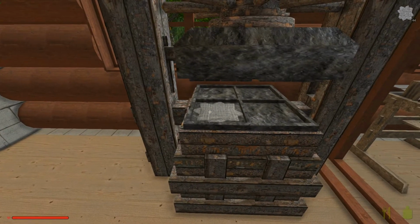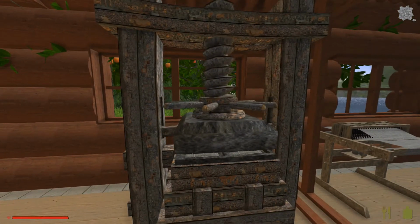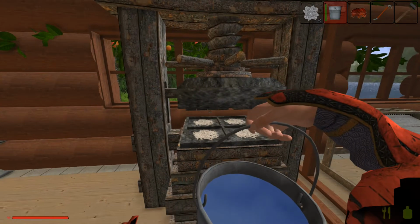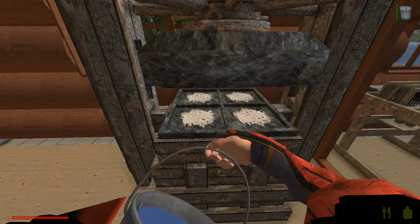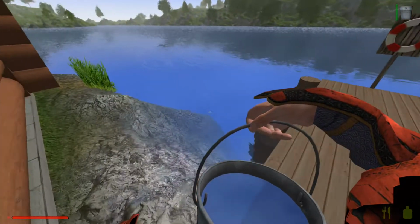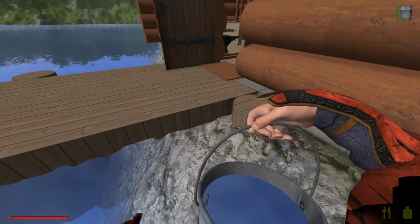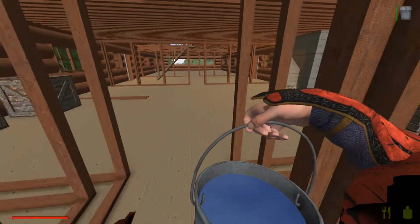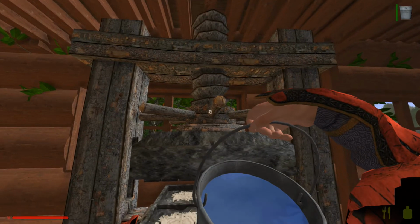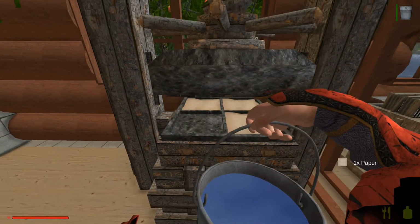There we go, that should be enough. So let's plonk that down there. Squeeze that together, or break it apart again. I don't know if that's how they used to make papyrus, but there we go. Oh, because one, it was full of water, but nope. Okay, that was a bit weird. So why didn't it do it over there properly? There we go. There we go, there's 4 paper.